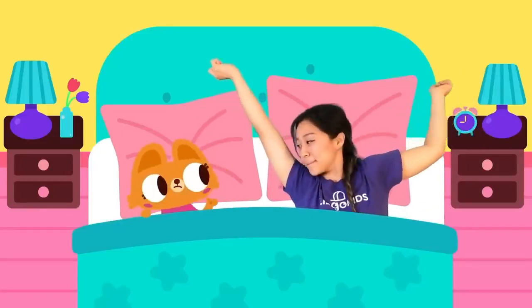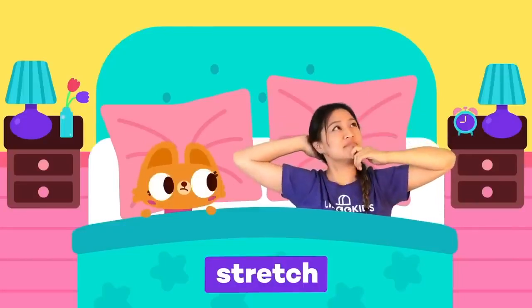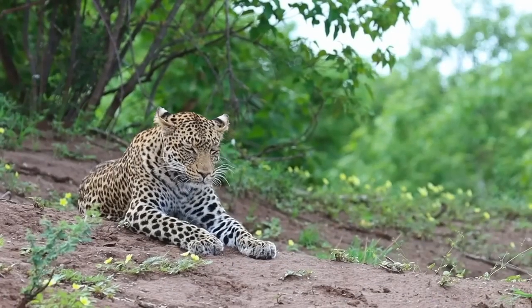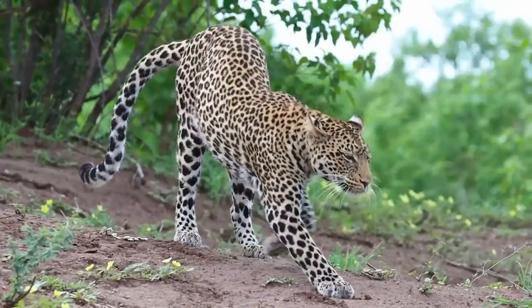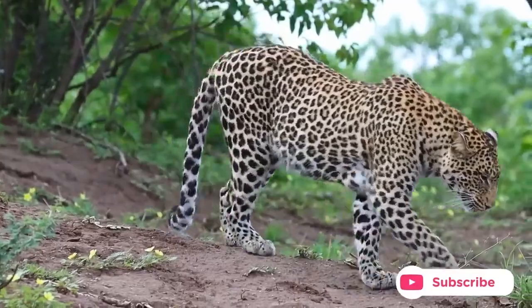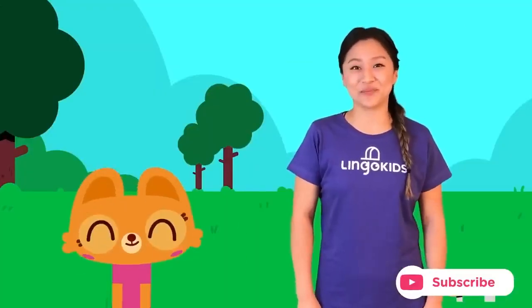Why do you do that? Why do I stretch? Let's find out. When you stretch, it gets your blood flowing. It wakes up your muscles and your brain too. Best of all, it feels good. It's good to stretch every day.